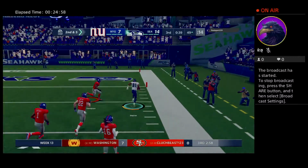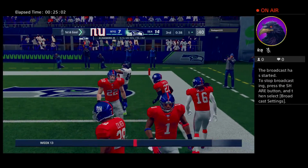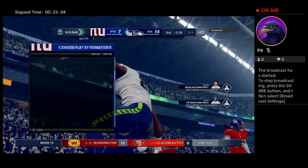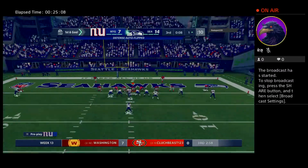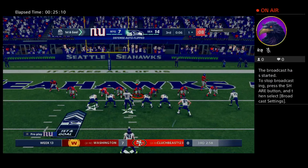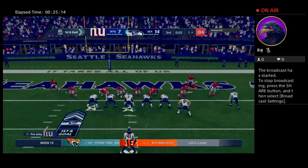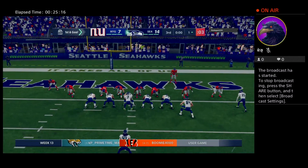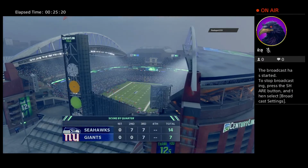Now a nice throw here, right side. He hauls it in. And he takes it down deep into enemy territory. A big play that time for the Seahawks. 48 yards. It'll be 1st and goal when we come back.